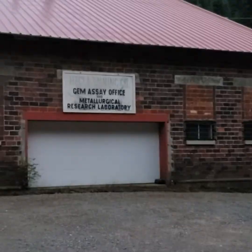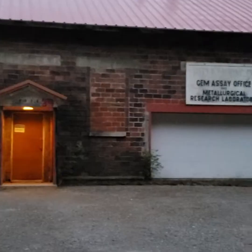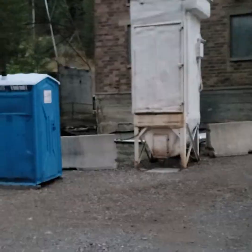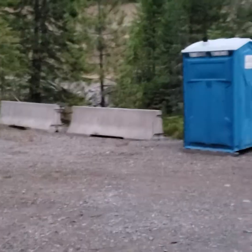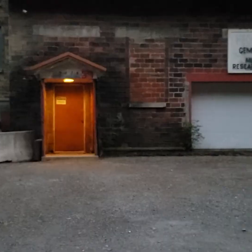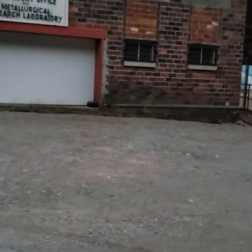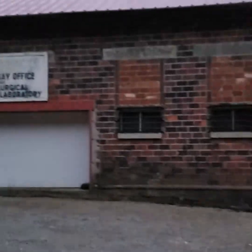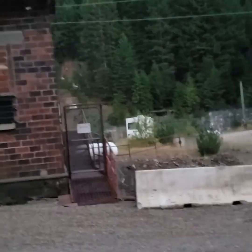Here is the Gem Assay Office in Gem, which is right below Burke. So this is where they brought their gold, silver stuff to be weighed. An old building here.